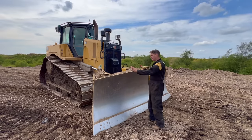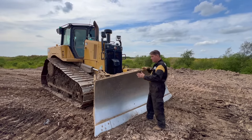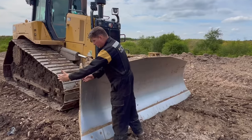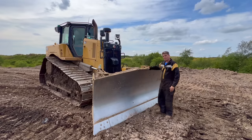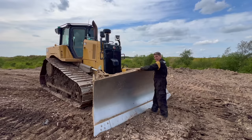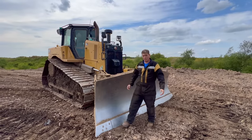So this is what we're saying about the blade on this. Even though the Cat has got more horsepower, the blade isn't as wide as it is on the Komatsu. Probably about that much each side wider on the Komatsu. Height-wise, they're about the same. But because of that rad at the front, you can't see this point here on top of the blade from in that cab, whereas you can on the Komatsu.